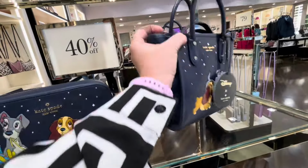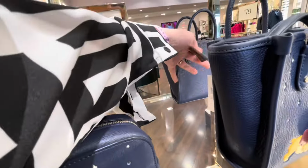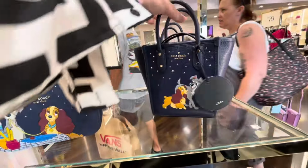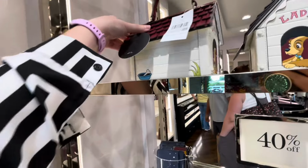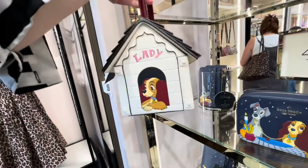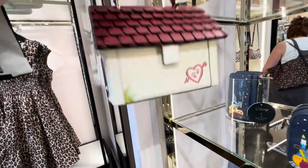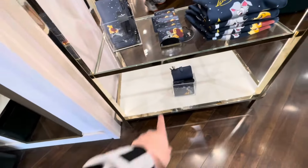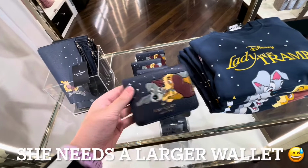Oh, is it like stuck? Oh, why is it so heavy? This is 40% off of $349. And then we have this cute. This is 40% off of $449. Kate Spade does make some really cute designs, though. Look at that. Oh, and a sweater. And then they have, like, a different type of wallet down there. Oh, so cute. Look at that. I might have to get that for my sister, we'll see.